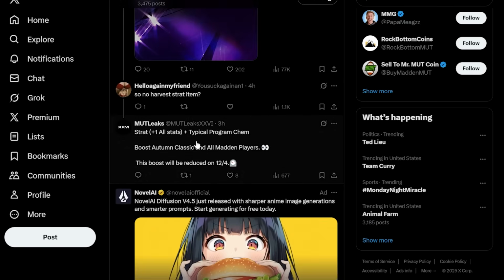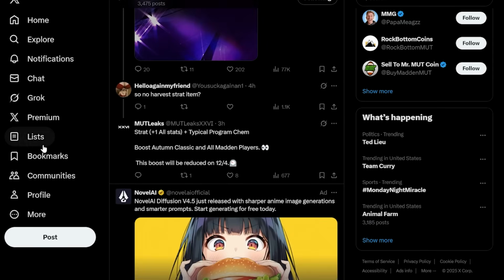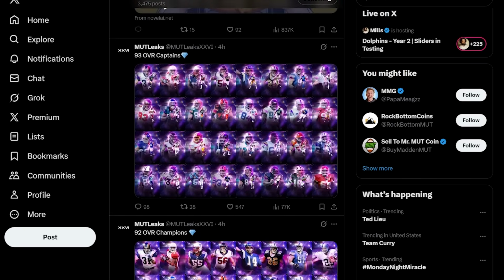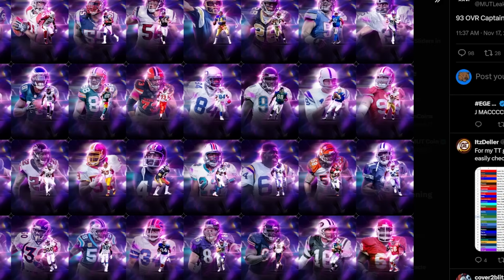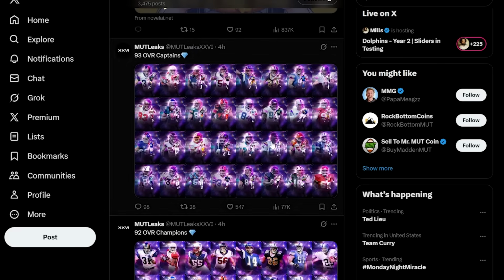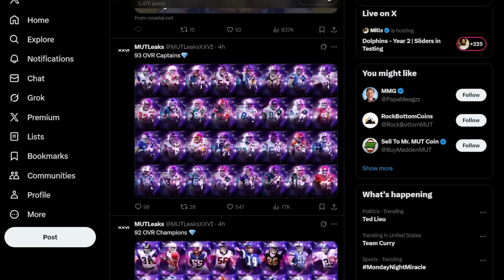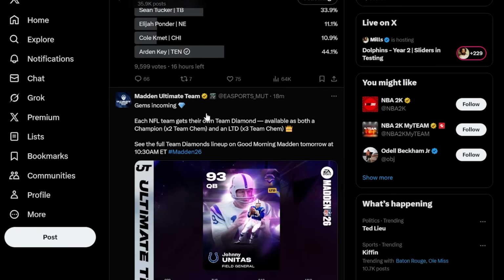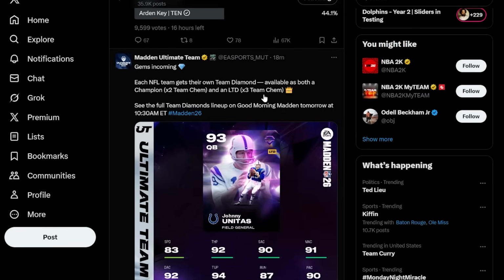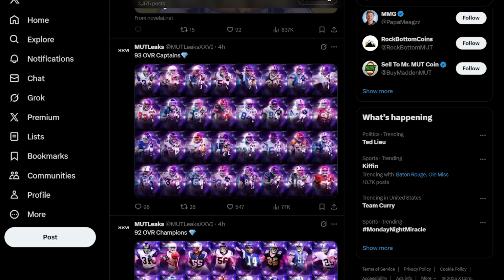Here also Autumn Classic and all Madden players, right? Strat item and speed boost from the theme team on Thursday. But let's start out with this, okay? So these versions are labeled not only as LTDs, right? But they're also called captains. And I don't think they're called captains here. I think they're just called the LTD version. But they've been described multiple times in the Mutt Leaks as team captains or 93 overall captains.